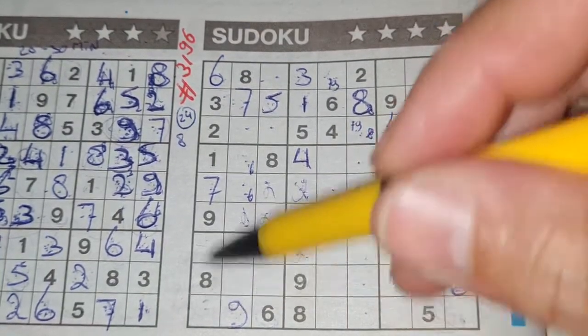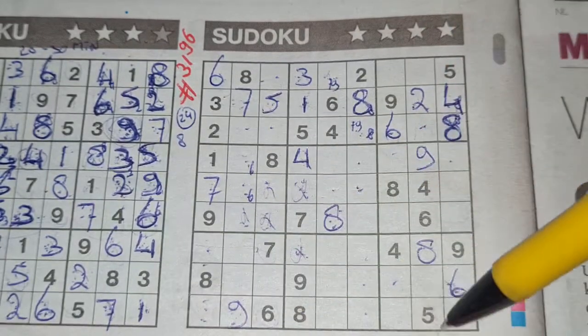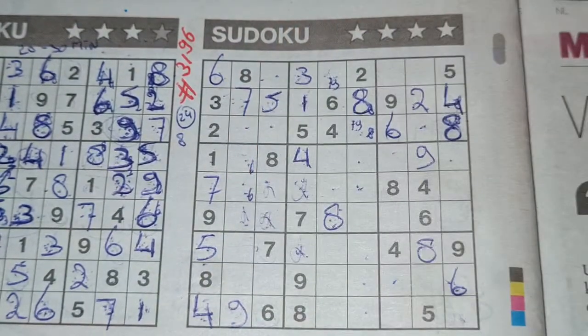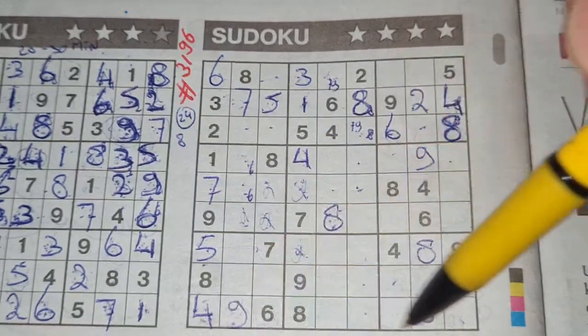Two numbers left in the first column. 1, 2, 3, 4 is missing and a 5 is missing. 4 and a 5, we see here 5, no 5 there. 5 should be here and a 4 goes there. Alright, and we have a pair, 4 and a 5 in this row. 4 and a 5 in the last row.